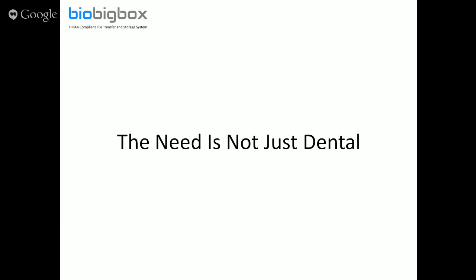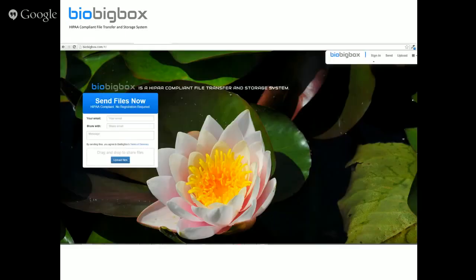But the need is not just dental. The need to meet the HIPAA rules and regulations applies to anybody who's connected to a medical practice and is transferring digital data that contains patient information. As a result, Blue Sky Bio developed biobigbox, which is a live website that can be used for file transferring and storage.